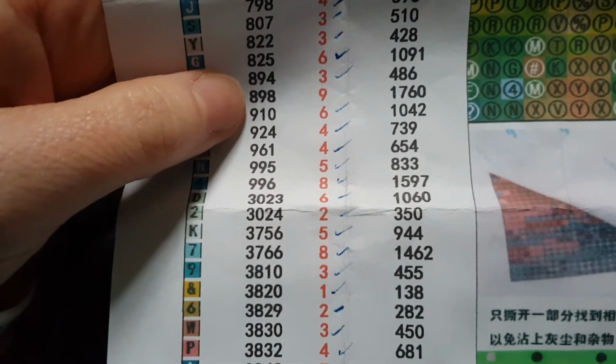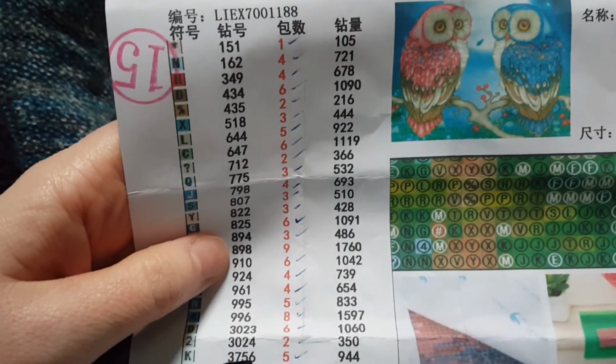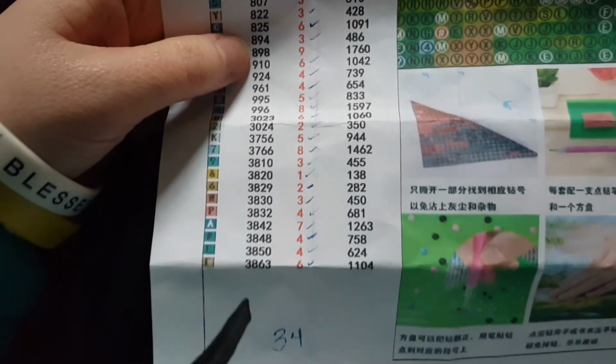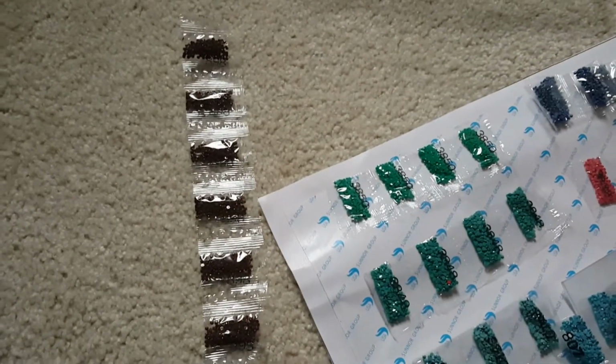I have 34 colors. It says I should have 9 bags, and I only have 6. And that is the one I have the most of on top of that, but it's okay because I'm not going to start this one anytime soon. But you guys are my witness. 1, 2, 3, 4, 5, 6 bags.